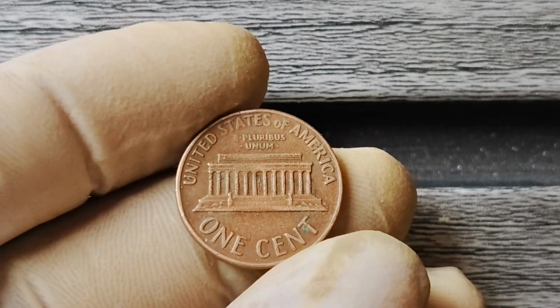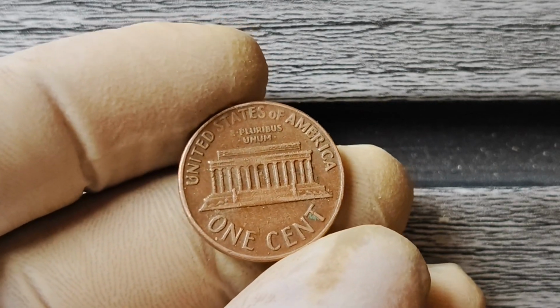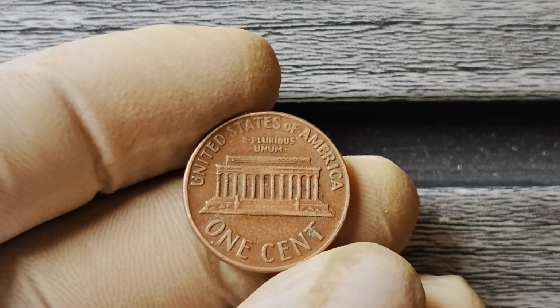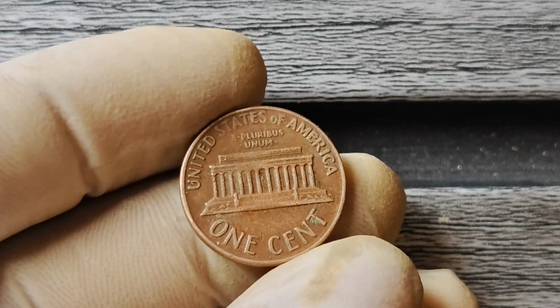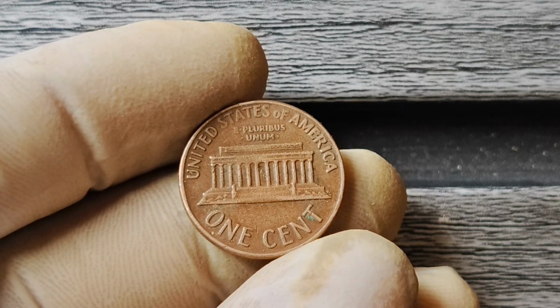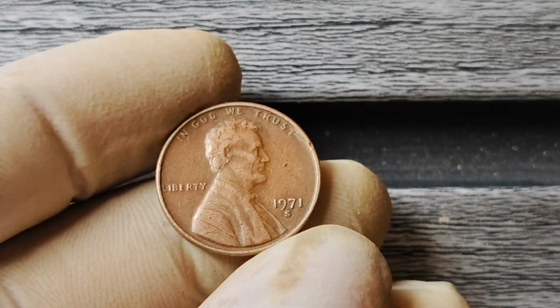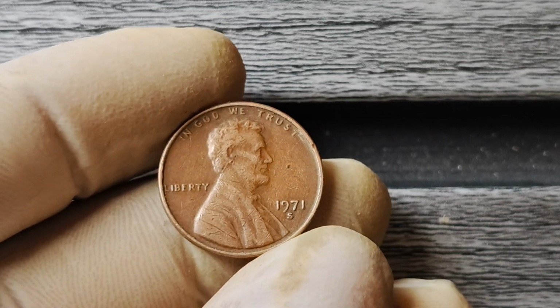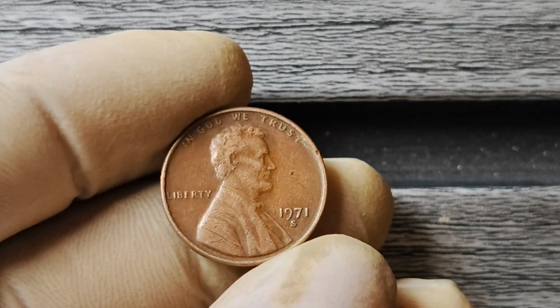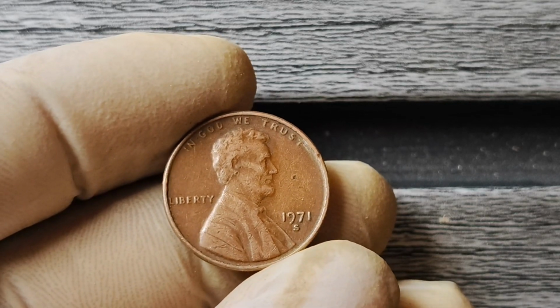Moral of the story? Sometimes, luck is just as important as knowledge. First, check your pennies, because you never know when you might be sitting on a small fortune. Second, patience and a good eye can turn a simple hobby into a serious payday. And third, if you ever feel unlucky in the coin hunting game, just remember that persistence pays off, or maybe just have a lucky friend like mine.